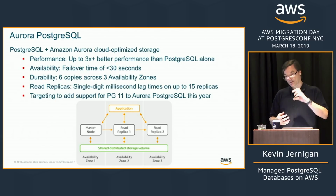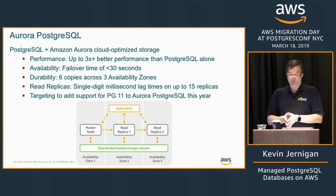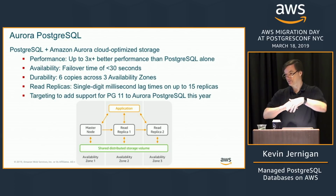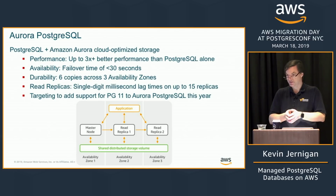Now, the core innovation of Aurora is to separate the logging and storage layer from the other layers of the database engine. And we've re-implemented the logging and storage layers. That's what we call Aurora Storage. Aurora Storage maintains 6 copies across 3 availability zones of all your data. We changed the database engine so that when you write a log record, we write it to 6 places, asynchronously in parallel, and we wait for 4 responses. You'll learn a little later why 4 is the right number, 4 out of 6.